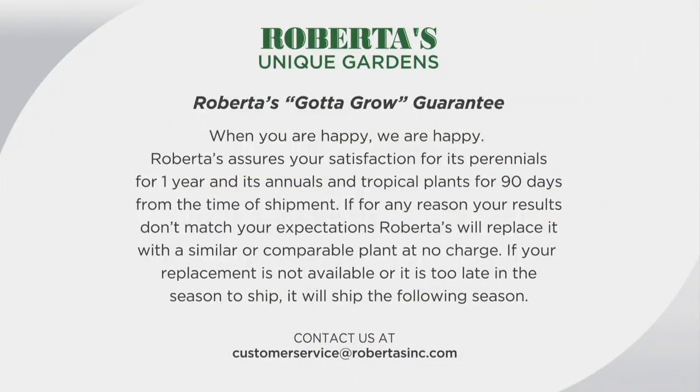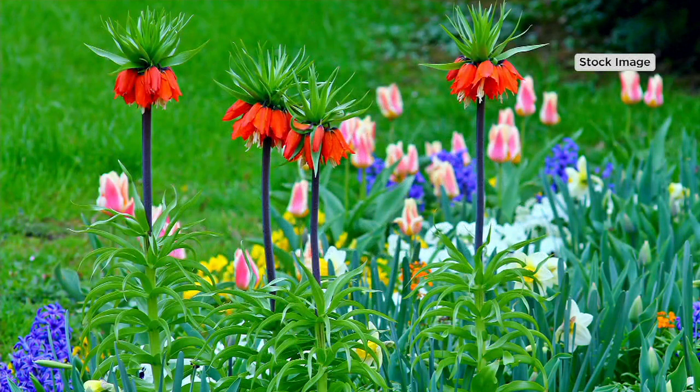It's M64417. And not only was everything I already told you pretty darn cool, I will also tempt you with the fact that Roberta's Unique Gardens has what we call a Gotta Grow guarantee. When you're happy, we're happy. So we will assure your satisfaction for our perennials, which these are, for 1 year, annuals and tropicals for 90 days from time of shipment. So if for any reason your results do not match or exceed your expectations, just give us a call and we'll take care of you.